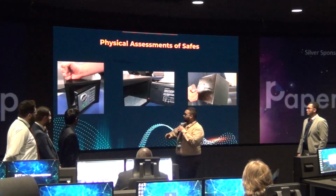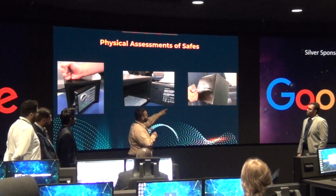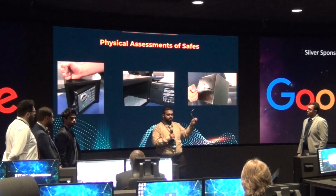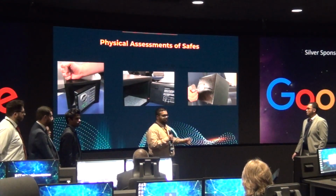The second way we found was through the reset button, which was inside, but accessible through the holes at the back of the safe. You could just take your sunglasses or anything and keep poking around, hit the reset button, and the attacker could potentially change it completely.